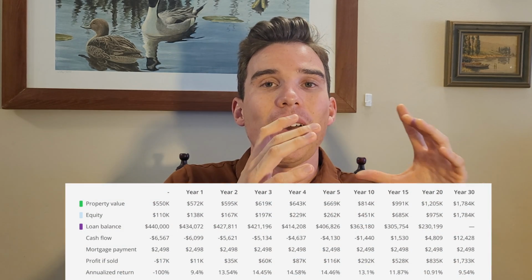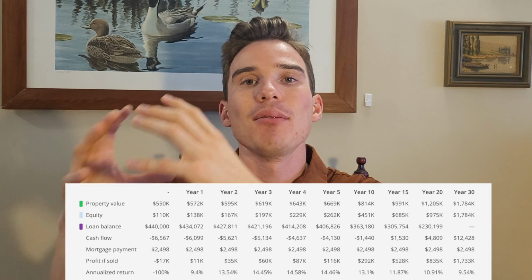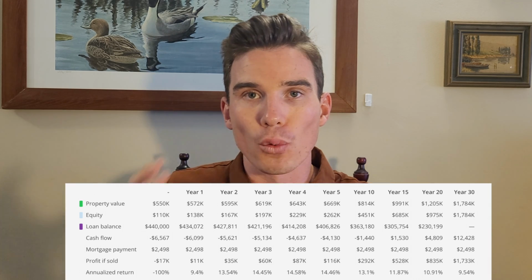So what's really interesting is if you look at this chart here, you can look at the projected outcome of the property after 5 years and what that property may be worth with a 4% growth rate.